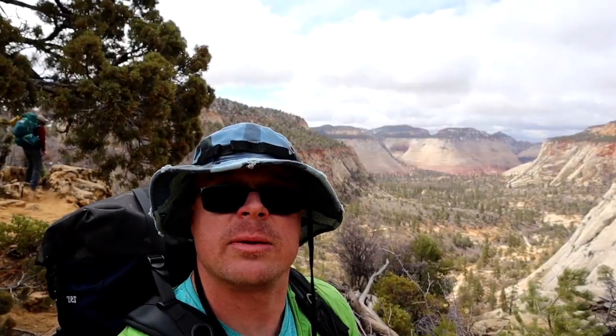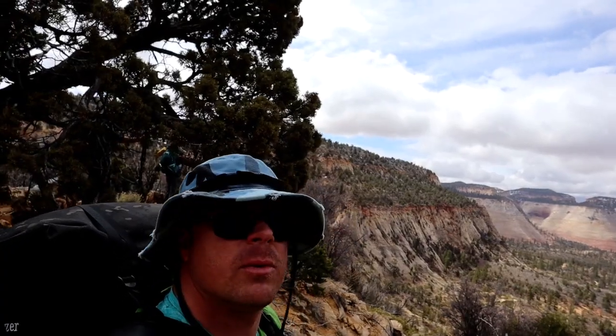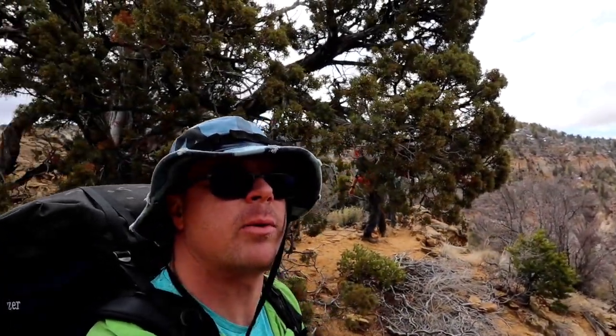One of the many incredible views along the way. We just stopped at, took a little break. And we're gonna start working our way back to where we're gonna camp.